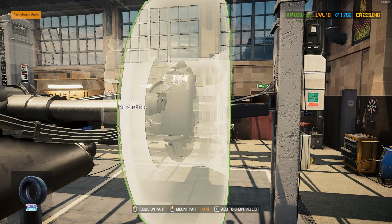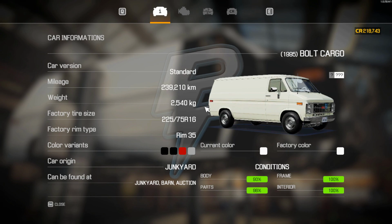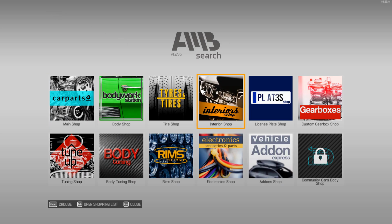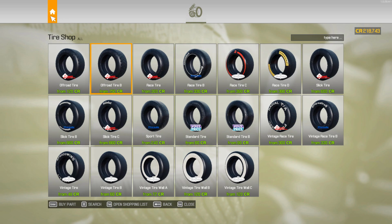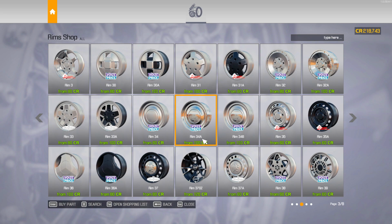All right, guys, welcome back. I got everything under the van done. Now we got to find some tires. So we need 16-inch rims, huh? What kind of rims would look good on a van?